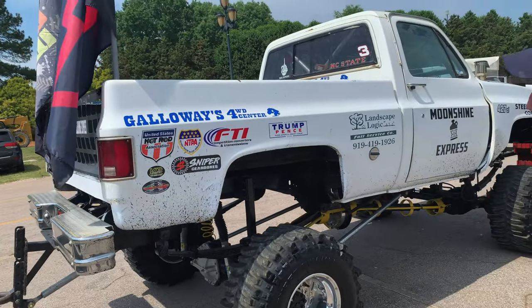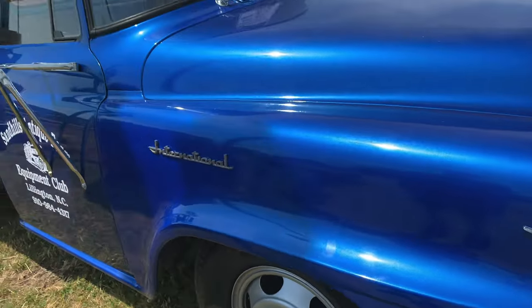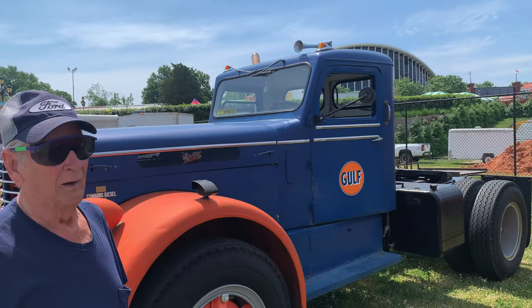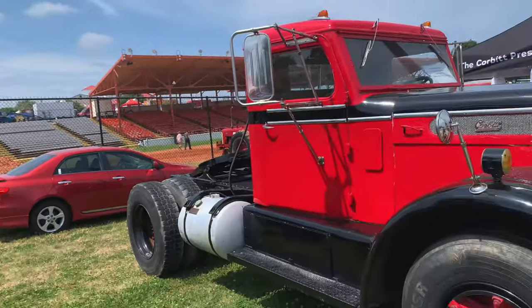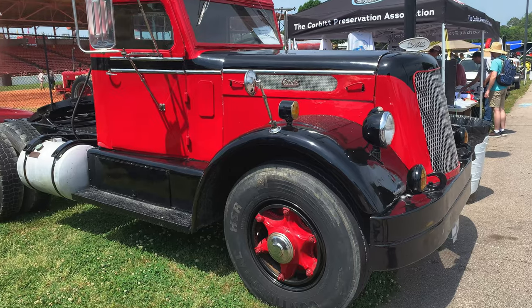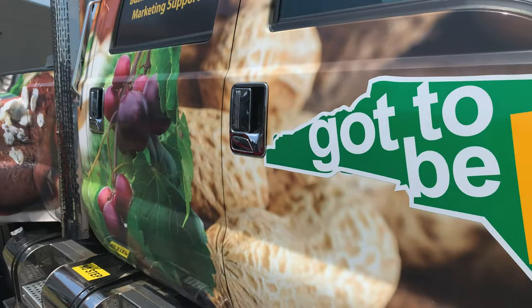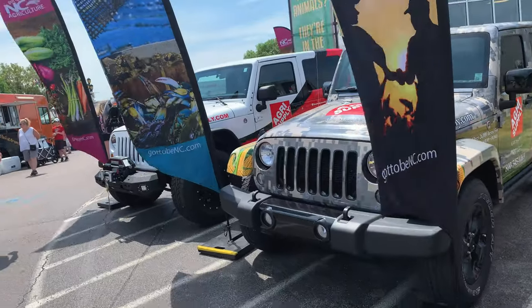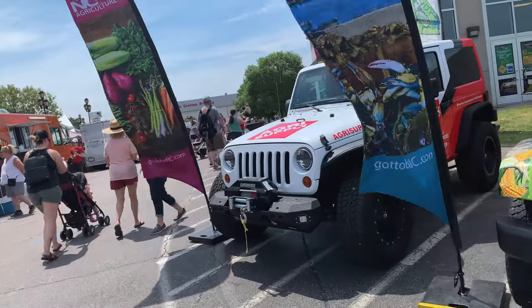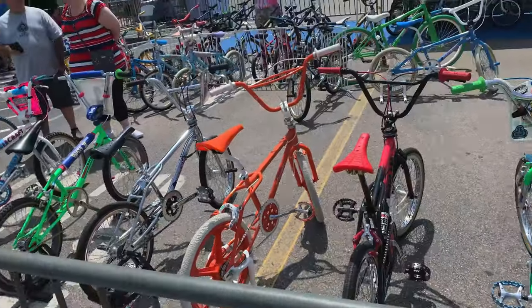Old square body Chevrolet in it. It's a V130. Sweet right there now. That just wrote the bulls on that. Yeah. Might as well be a big rig, huh? I wonder if they're giving all these away. Korean style hot dog. That's the old school right there. That's pretty cool.